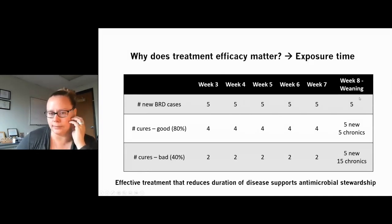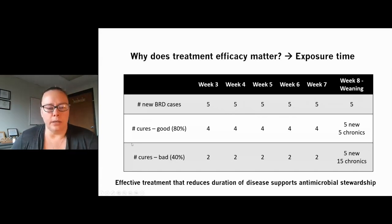weaning at week 8. So the middle row is meant to show you a herd that has a good cure rate, meaning that 80% of their calves respond to treatment after the first time they're treated. So let's say we get all of these calves treated and 80% of them respond. So that means for the 5 new cases, 4 of them respond to treatment each week. So by the time we get to weaning, there's going to be our 5 new cases, but because there's 1 chronic left over from each week, we've got 5 chronics. Okay? So 10 cases.